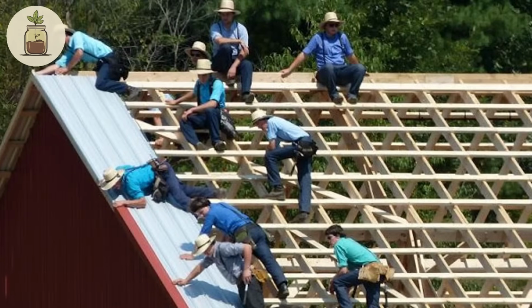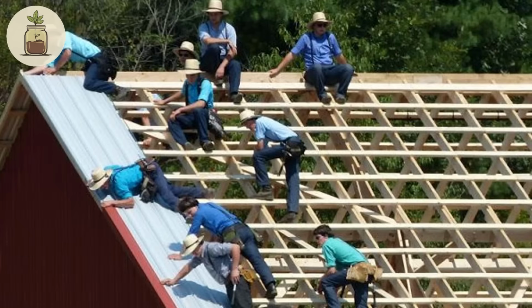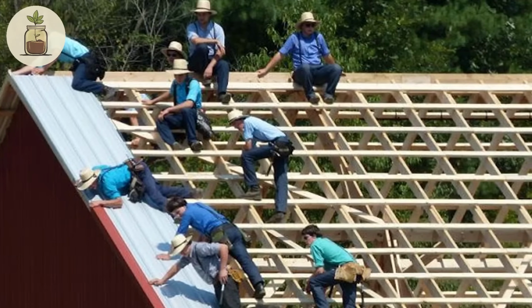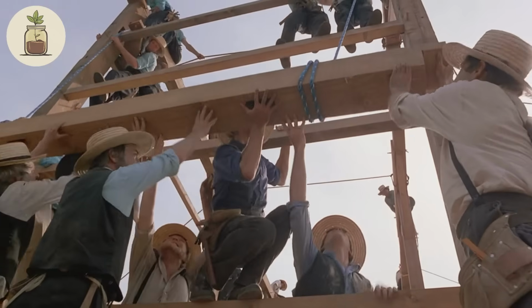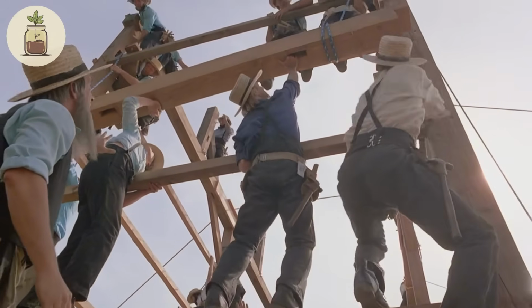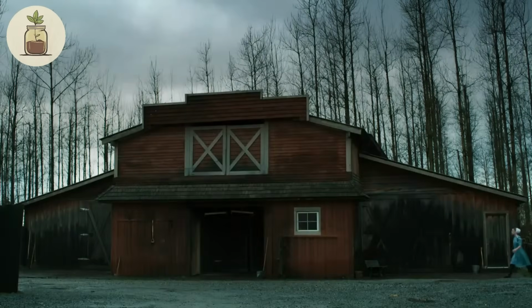The craftsmanship that goes into roofing is something to admire. Each shingle or metal sheet is meticulously placed, ensuring there are no weak spots. You can bet that these roofs are constructed with the same care and precision that the Amish apply to everything else. It's not just about keeping the rain out. It's about creating a sturdy barrier that will last for generations.